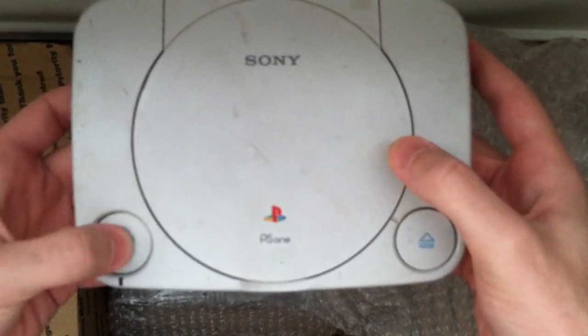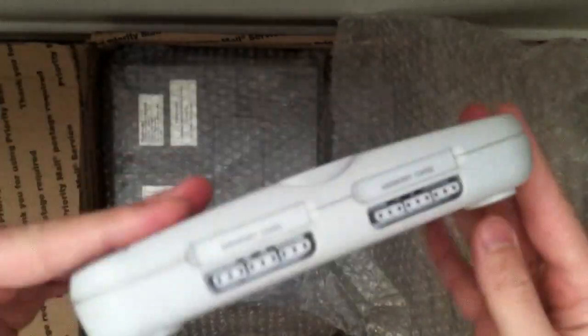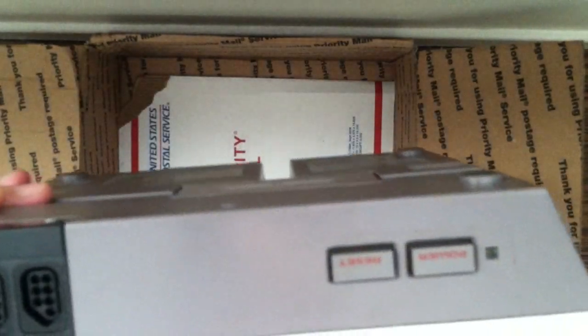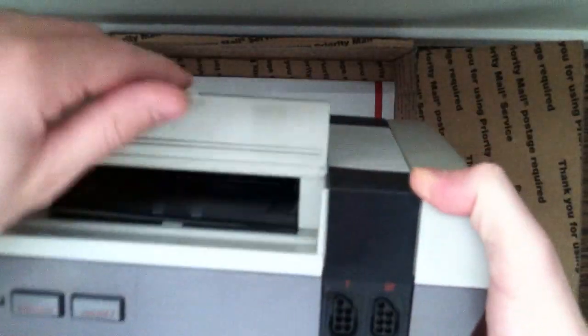PS1. I never owned one of these. I would have hoped that I got the original PlayStation, but it came with the PS1, so I'm not going to complain. Another reason I got this lot, the original NES, and this unit's in surprisingly good shape. Only some minor surface scuffs, hasn't even yellowed all that much. I don't know if it's going to need a retrobrite, but I'm really excited to see this in such good shape. I hope I can get this working and play some NES games on it.